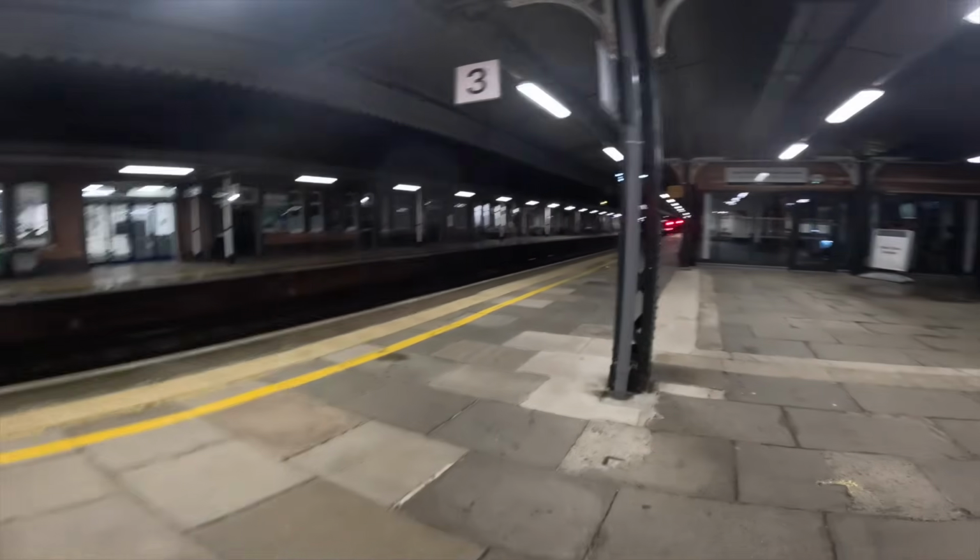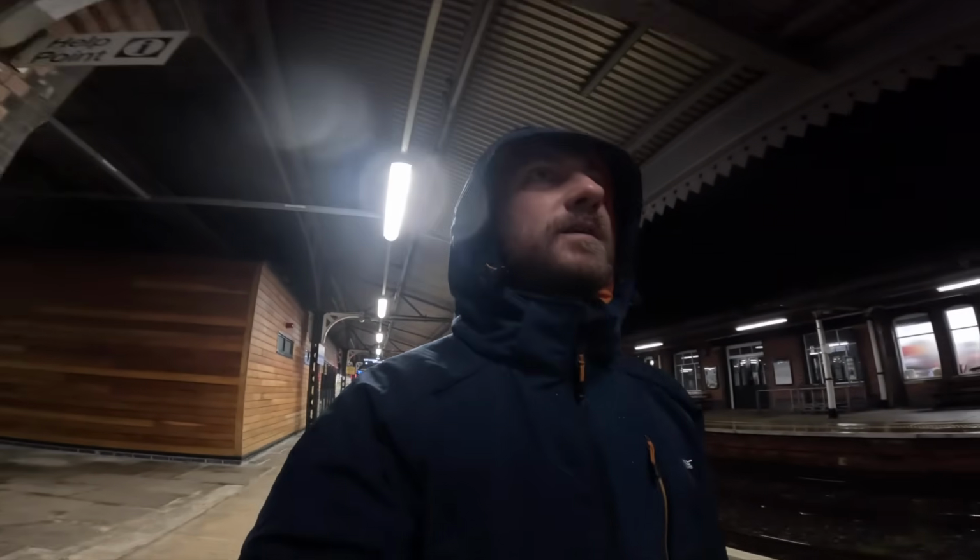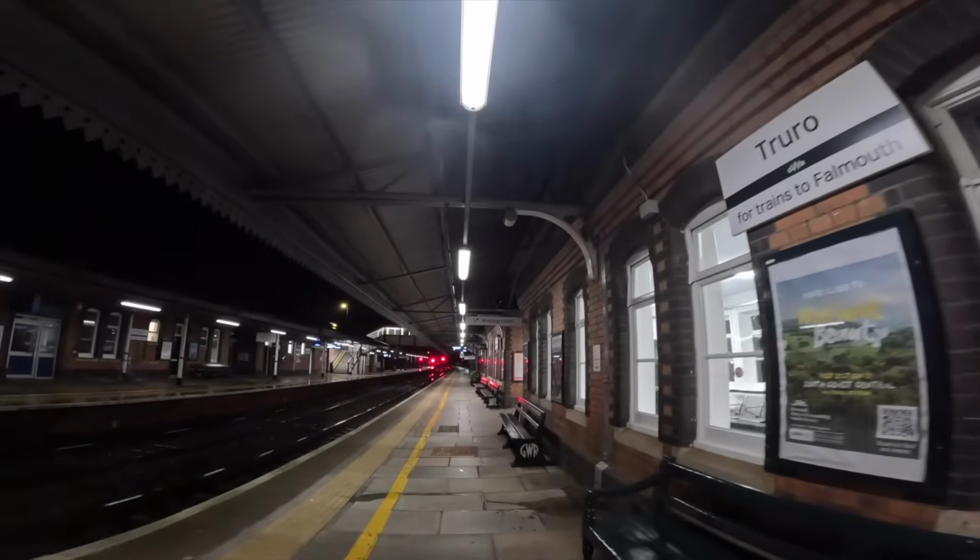This gate's actually open now. Security's just in this lounge here, by the looks of it. But just remember, if anyone asks, I am a train spotter, just looking to take a picture of a normal Great Western Railway train. Ooh, that's nice and bright. These lights kind of get brighter as you walk close to them.